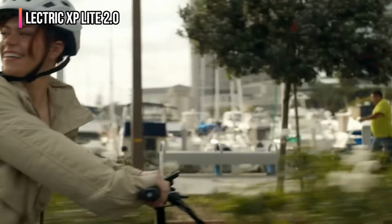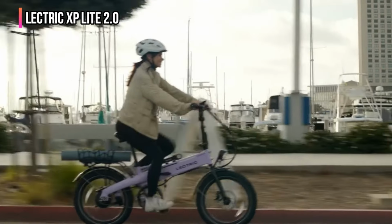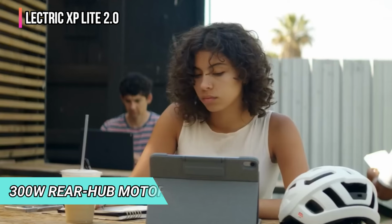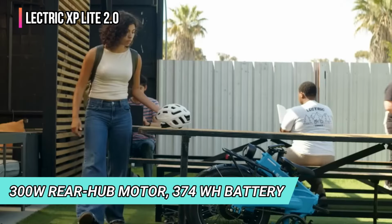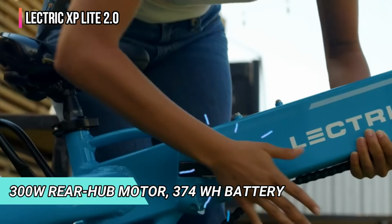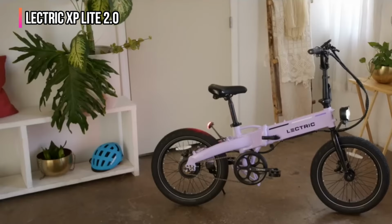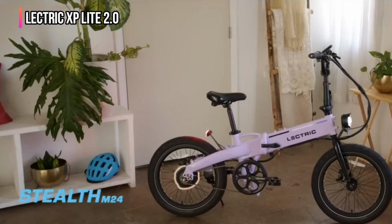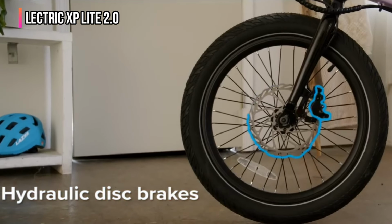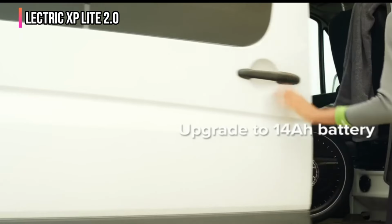To be clear, the Lite 2.0 has some trade-offs. There's no avoiding it with such a low price tag. The bike includes a single-speed drivetrain, a modest 300-watt rear hub motor, a small but effective 374-watt-hour battery, and a rigid fork. Even with some compromises, the bike's starting value is insane. For example, the bike includes hydraulic disc brakes and a color display, both of which are unheard of on similarly priced models from other brands.